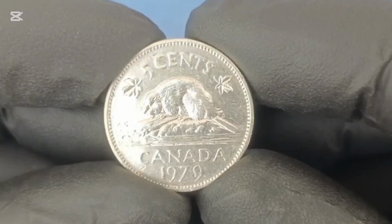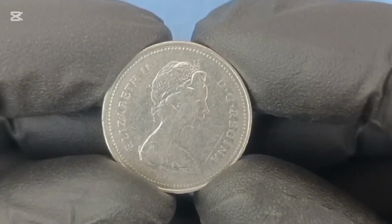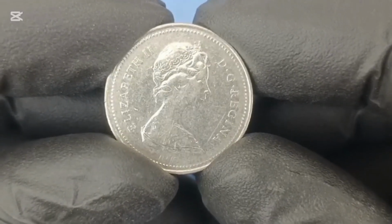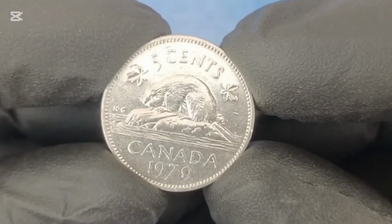This mistake was not discovered immediately, as the coins entered circulation just like any other nickel from that year. However, keen-eyed collectors eventually noticed differences in weight, composition, and sometimes even the color of the metal, leading to the realization that something unique had happened during the minting process. The number of these error coins produced is extremely low, making them one of the rarest 5-cent pieces in Canadian history.